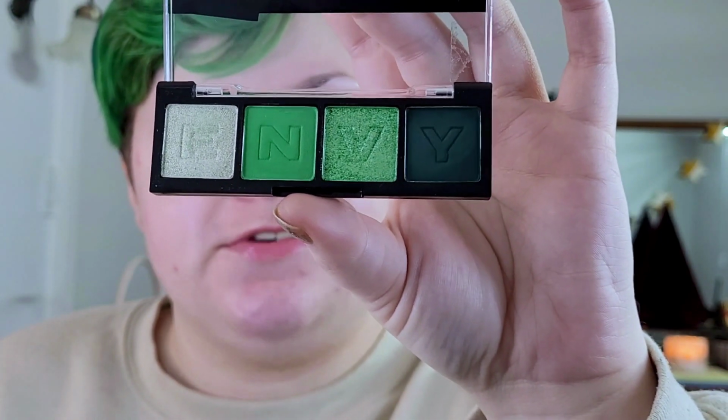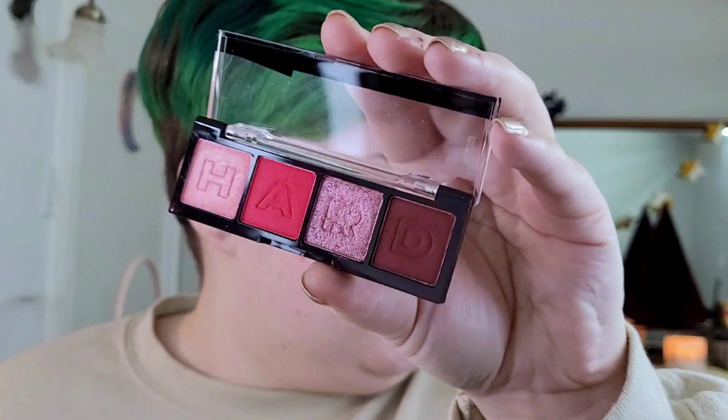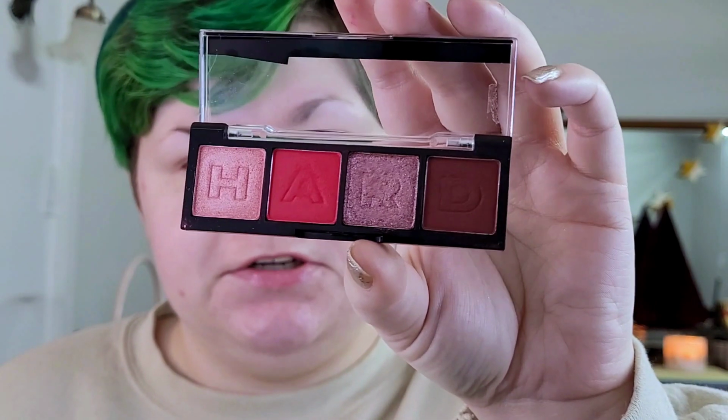So this green one is called Envy. And then this more pink burgundy one is called Hard. Did I buy it because it was called Hard? It was probably the major factor in that decision, yeah. So since these quads from Hard Candy are actually so new, I wasn't able to find them on the Walmart website, but I do think they were less than $5 each.